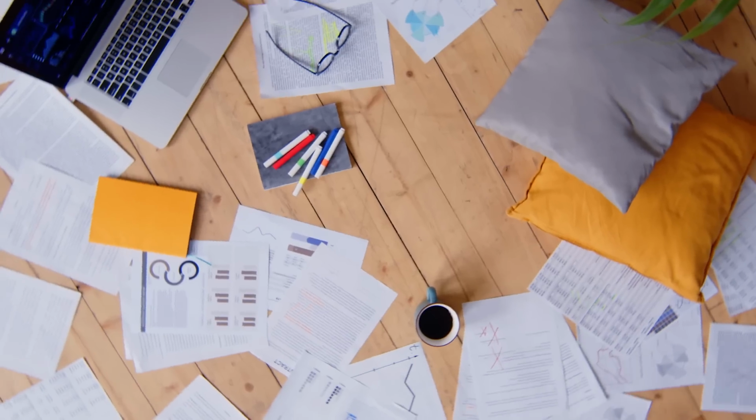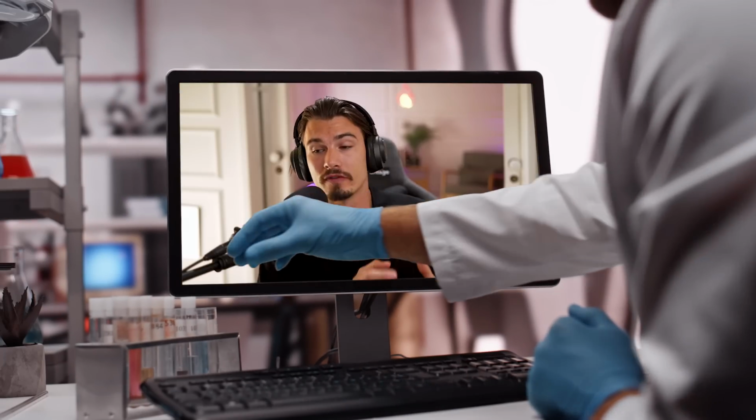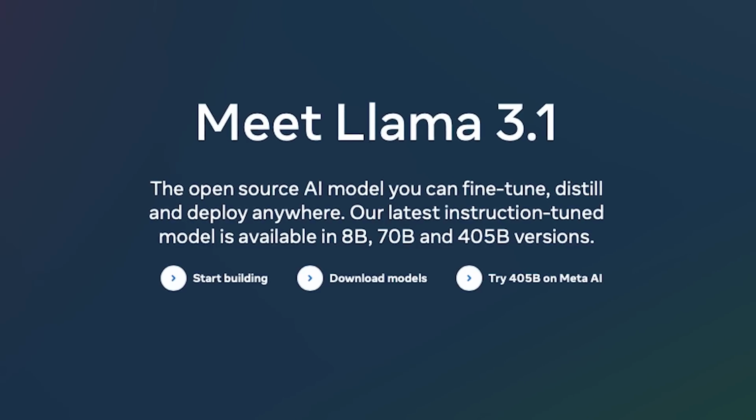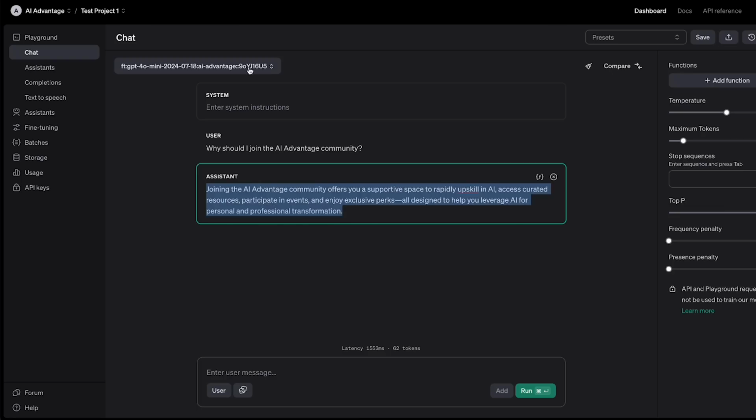All right, welcome to another week of AI news you can use, the show where I gather, research, and test all of this week's AI innovations, filtered for the ones that you can actually use today. And although we're approaching the end of July here, this week was massive for open source between Llama 3.1, Mistral Large 2, and we got GPT-4o fine-tuning, which I'll briefly show you in this video.